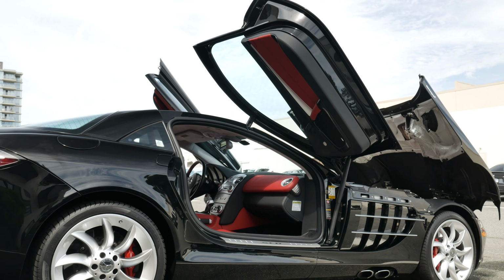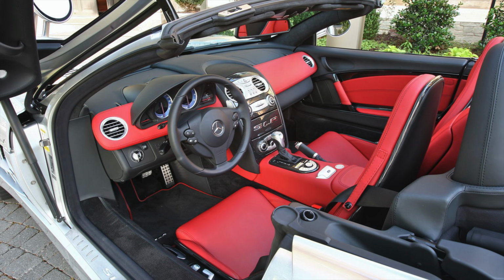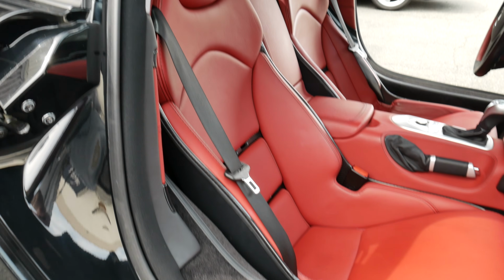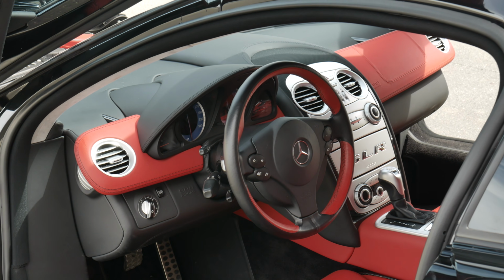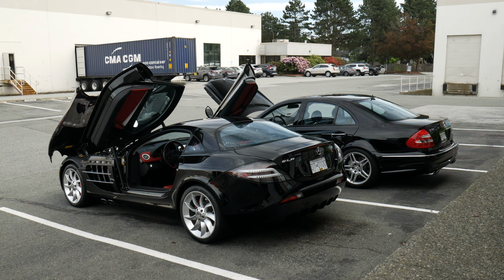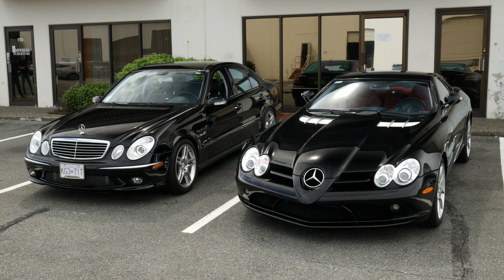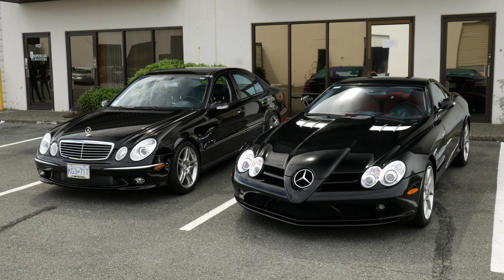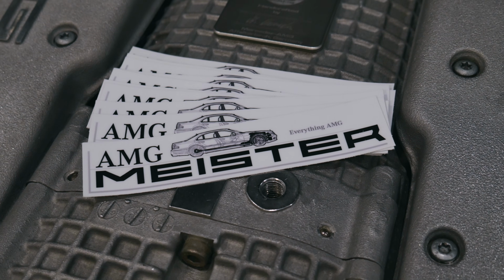Some of the optional items on SLRs included red brake calipers, carbon fiber interior trim, special interior leathers such as this 300 SL Red, a two-tone steering wheel, and upgraded cross-drilled brakes. The SLR is truly one of the greatest AMG-powered Mercedes of all time because of its power, exclusivity, and unique McLaren input.